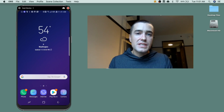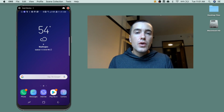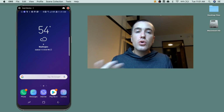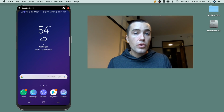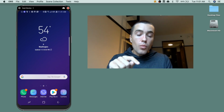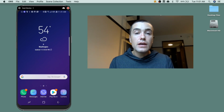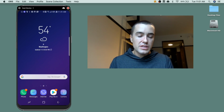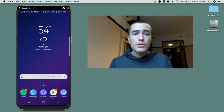So what is RCS? RCS is Android's new messaging protocol, which is supposed to be the new and improved SMS or MMS, and I'll show you why when we go into the experience here for Kroger's. First off, this is a Galaxy S9, just if you're interested, and this all comes right out of the package. You don't need to download any apps.